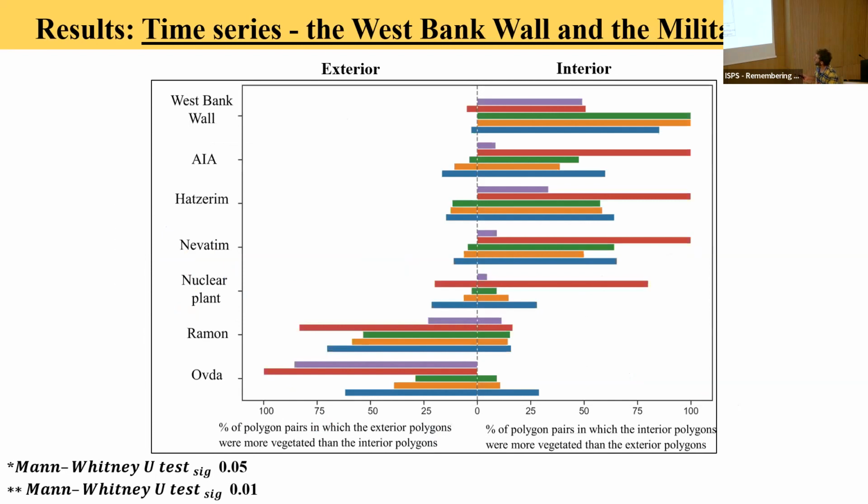And again, the same results being sliced a little bit differently. Interior side versus the exterior, West Bank wall. In some cases, 100% of the polygons in the interior side were, according to the MODIS and the VI, Lancet Max and Lancet Min, more vegetated in the interior side versus the exterior. And this is true for the 4 bases. Nuclear plant is a little bit not as clear, but still tends to the Israeli side, to the interior side, sorry. And there are two of the southern bases that act differently, Ramon and Ovda. And I'll elaborate in a second.